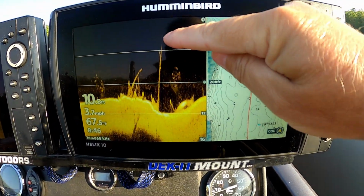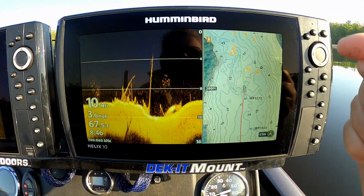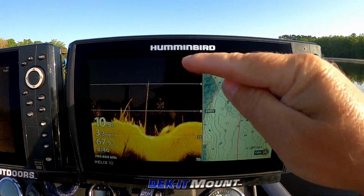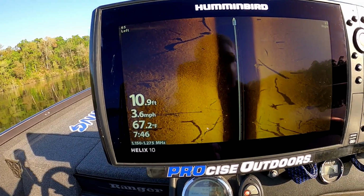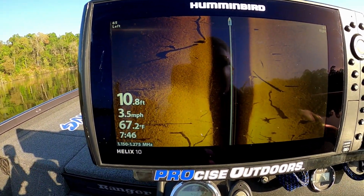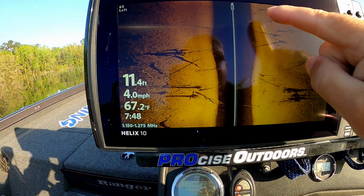If y'all see that, boy, that tree came really close to the surface. See it right there? Old Lake Talquin's full of some trees, folks. There's a couple bigger fish right here.